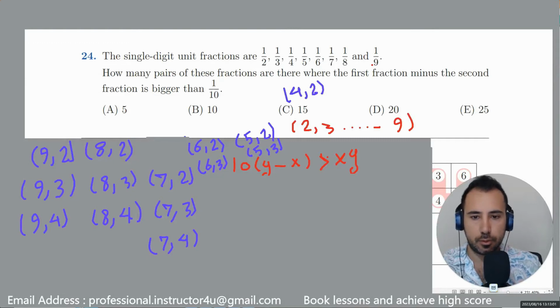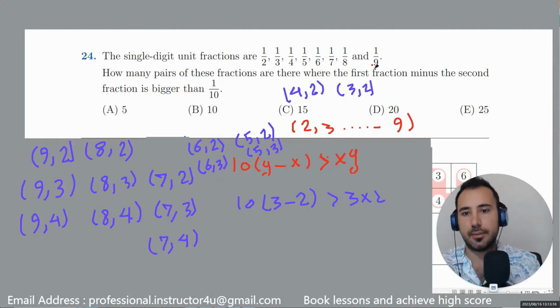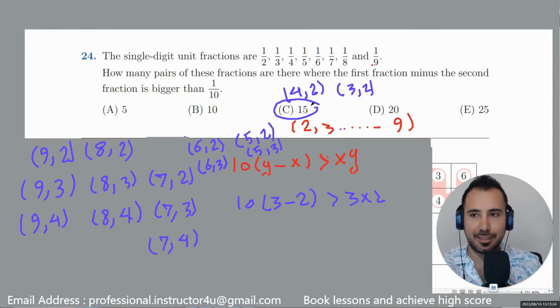Let's check 3 and 2. Did I say no one more time? Yes, 3 and 2 is also the other one that we missed. So it's going to be 10. 3 minus 2, which is going to be 10. Of course, it's larger than 3 times 2, which is 6. Okay, so that's it. Now, as you see, we have a total of 15 numbers. So the answer will be C.